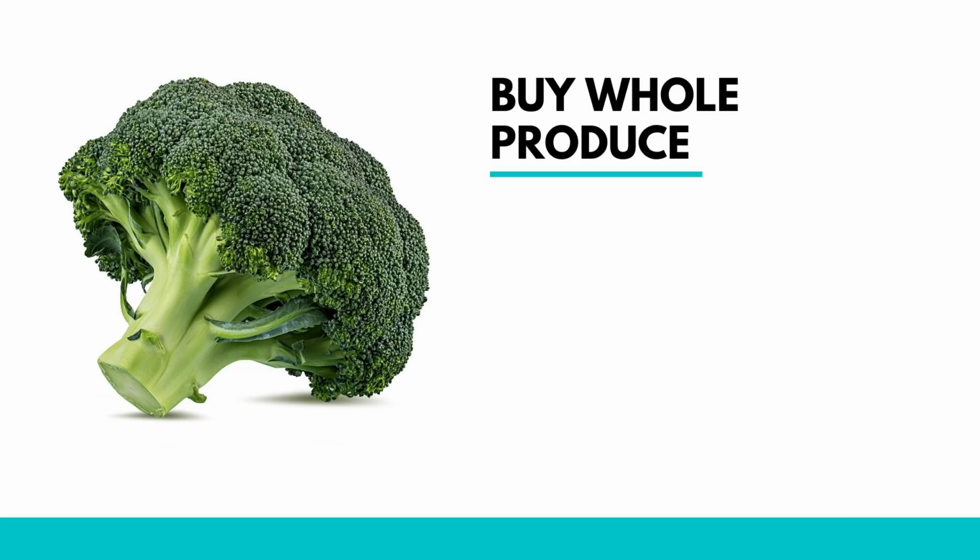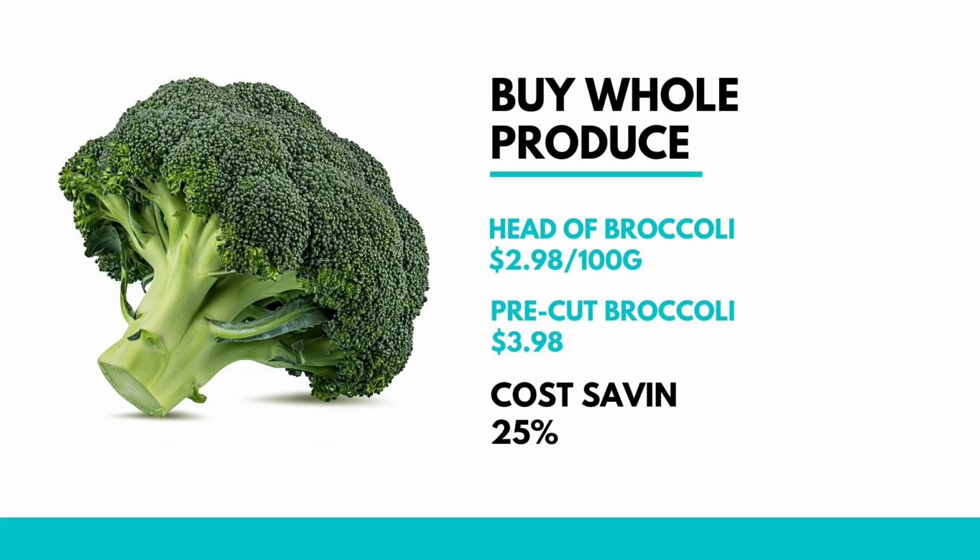Trust me, I understand how tempting it is to buy pre-chopped produce, but by doing just this, you could be saving up to 25% on your grocery bill. For example, a head of broccoli at my local grocery store goes for $2.98, while a bag of pre-chopped broccoli florets goes for $3.98. That is a big difference in price and a big difference in savings if you're willing to just do the work of chopping your own veggies.